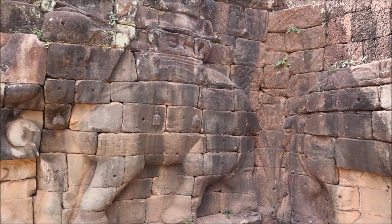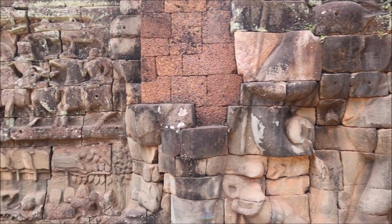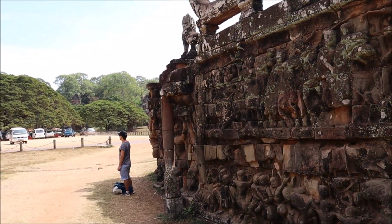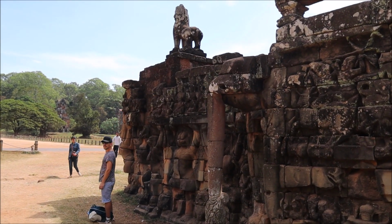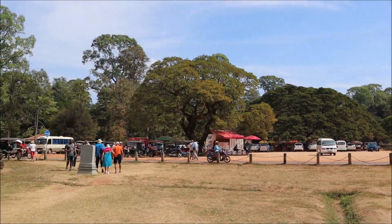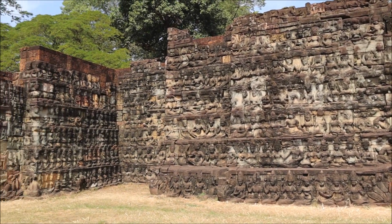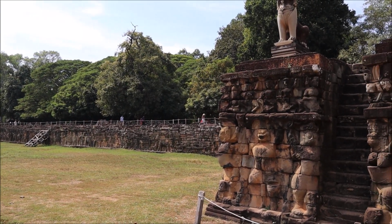So this is the elephant terrace here. Elephants, of course, were all the rage back in the day, in all of Southeast Asia, really. They were used in battle and farming and transportation. And they were used in rituals, weddings, coronations, whatever. There's elephants all over this wall.